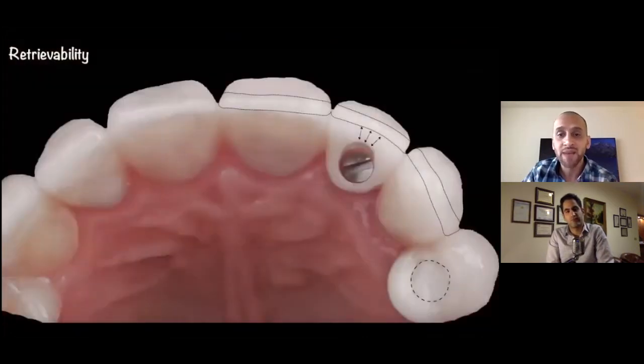But if it's a cement retained restoration, almost everybody has had this conversation with patients where the patient walks in, the crown is loose. And then you have to have a conversation with the patient. Hey, listen, I'm going to start looking for the screw access hole, but I may have to drill down. That's a very difficult discussion to have with the patient, because now the patient says, well, I have to pay for another crown. But if it was a screw retained restoration, it would be so simple.